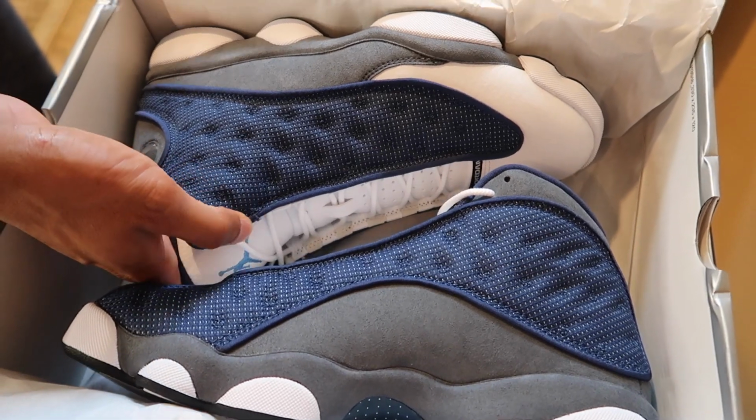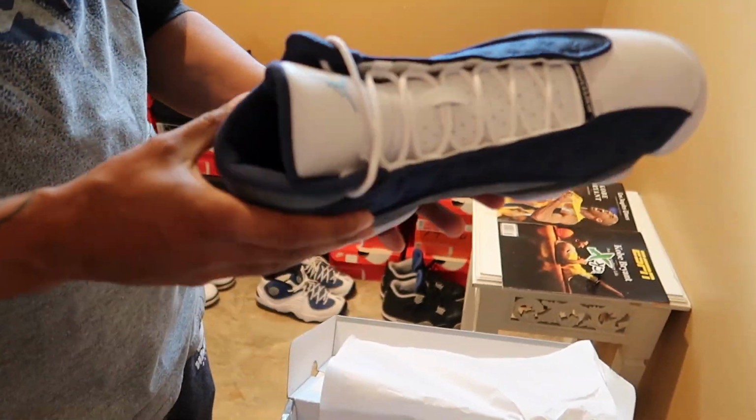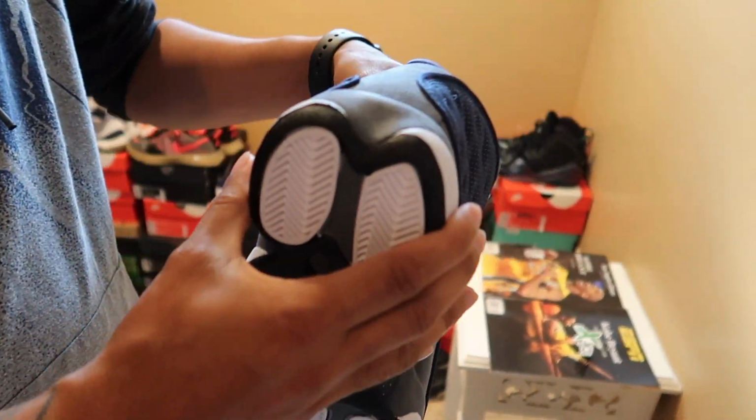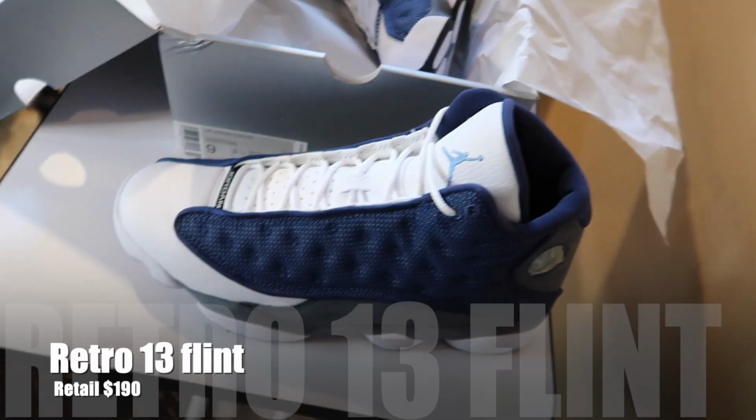OGs for the OGs. Retro 13 Flint remastered. Released on May 30th for a retail price of $190. Fire.